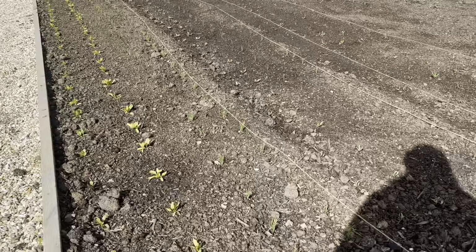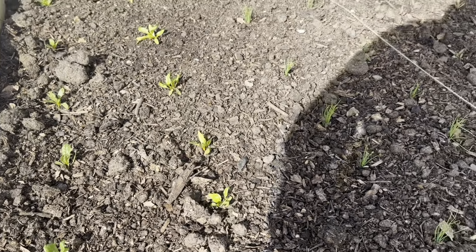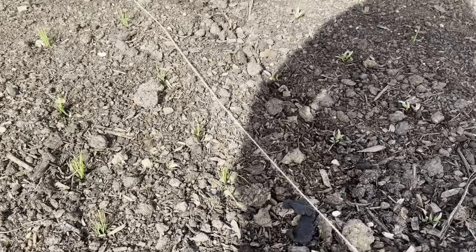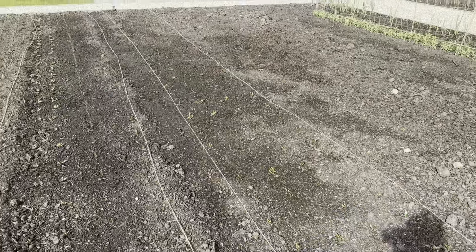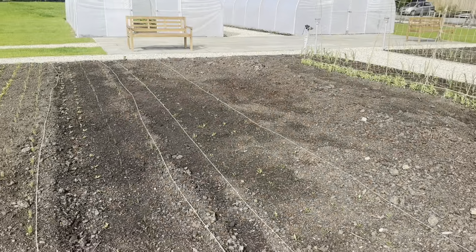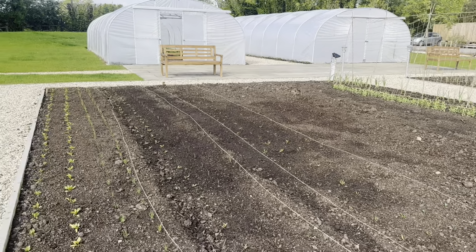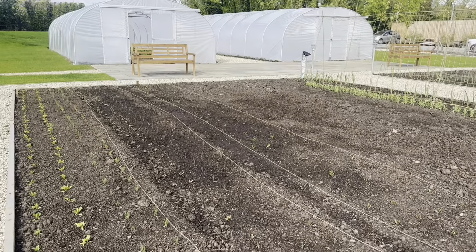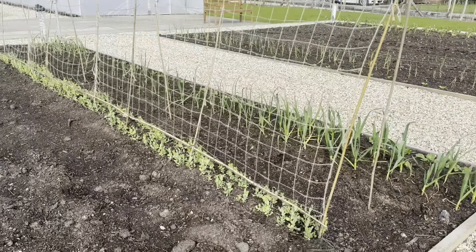We're in the top bed on the left as you look at the polytunnels, and we've got chard, spring onions, some beetroot, some more spinach, lots of different spring onions planted out in this bed, as well as a little bit of lettuce. You can hardly see any of it. They've only been planted out in the last couple of days, and they are really, really small, but they are surviving. And because the pest pressure and everything is quite low, we're not having to cover anything as of yet.